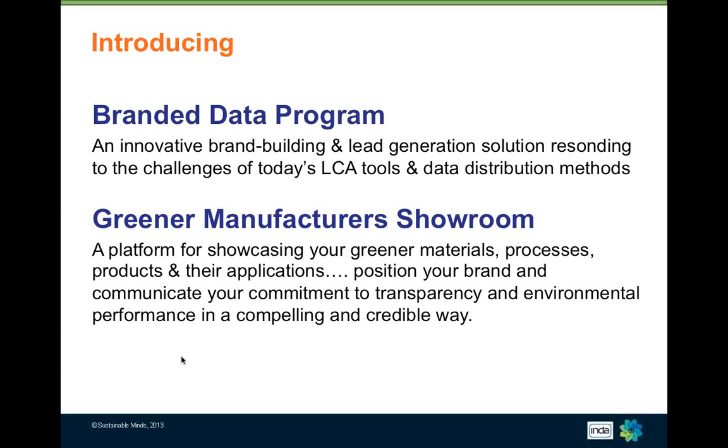Now, fast forwarding, let me introduce our branded data program, which is an innovative brand building and lead generation solution that we developed really in response to the challenges of today's LCA tools and data distribution mechanisms.